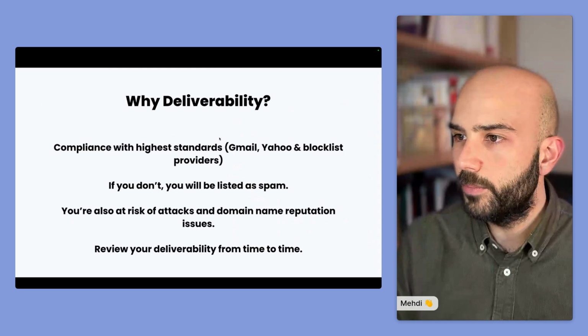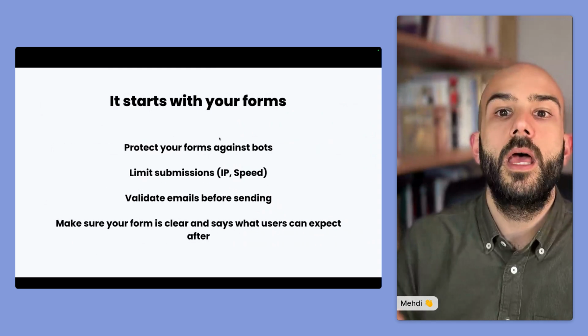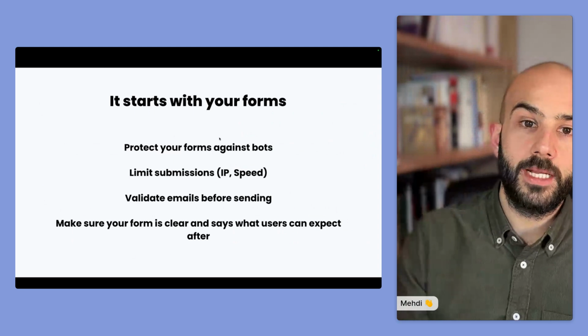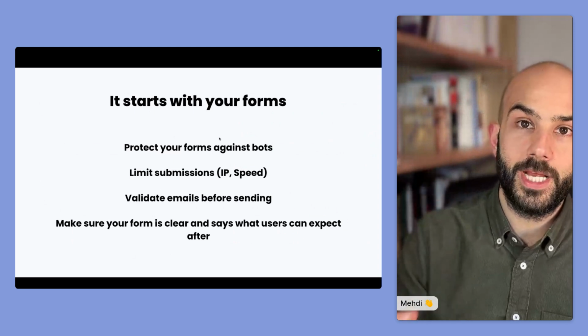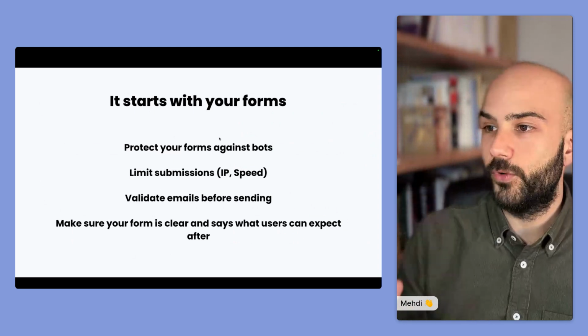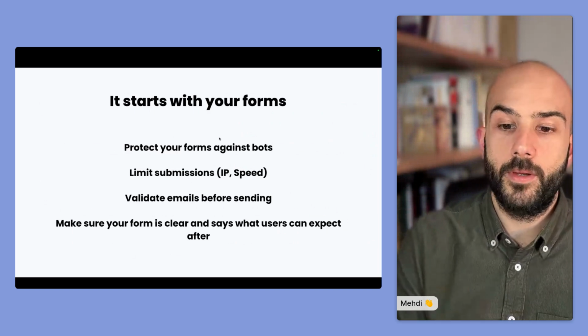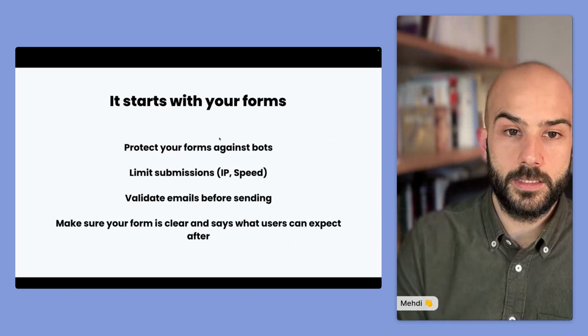So just from time to time, just make sure that everything is green at that level. The very first item on the checklist that I wanted to check with you is the forms. It starts with the forms. That's where the whole email deliverability starts for you.